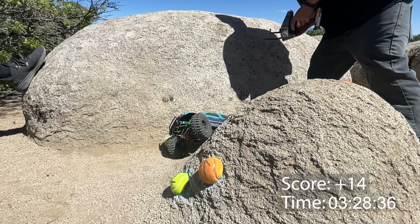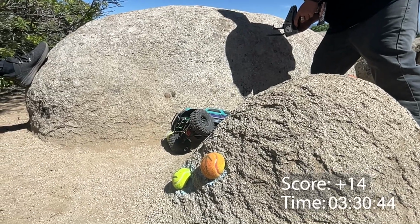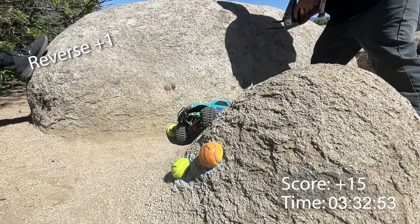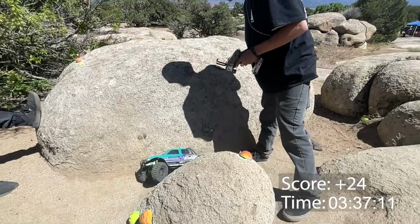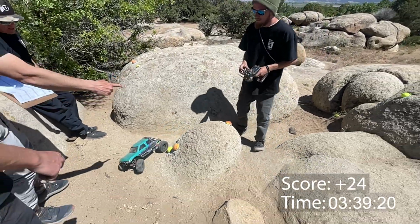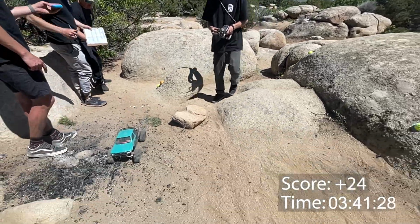This gate here, gate number 7, is also another tricky one. We saw a few drivers come up through the bonus that we can see here and then go through gate 7. I myself tried to do that. Unfortunately, I believe I hit gate 7 when I was doing it, but I did make the bonus clean.